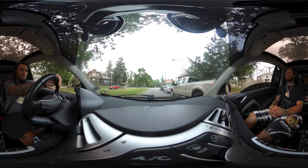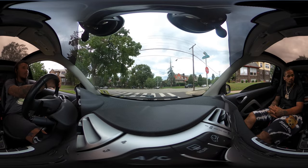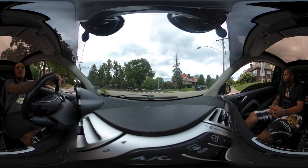All right, we on Boyer and Hoarder Street. These houses are pretty nice over here, too. The facade changed up a little bit. Look at the little dogs.